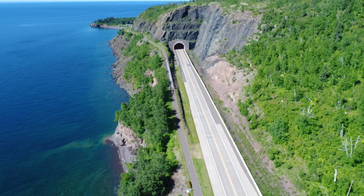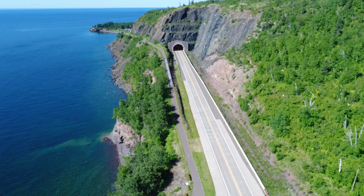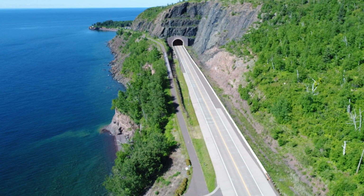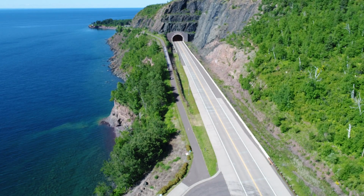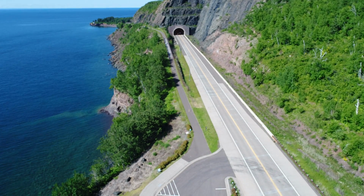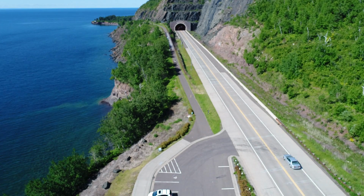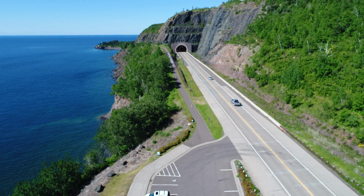So we can see the wind blowing in the trees, but it wasn't bad enough. It was still, I didn't have any control issues at all. And so that's another very beautiful stop along the way, Silver Creek Cliff.